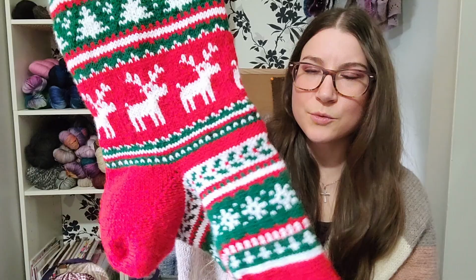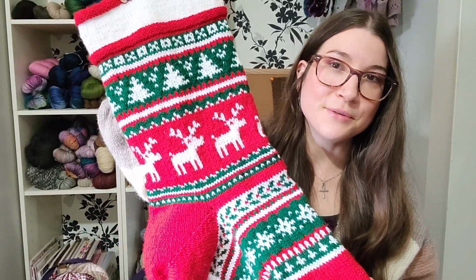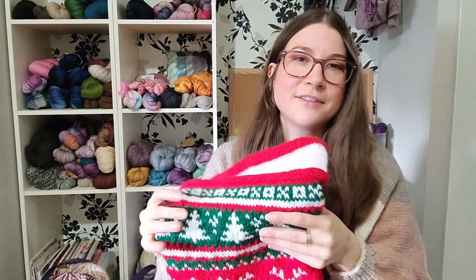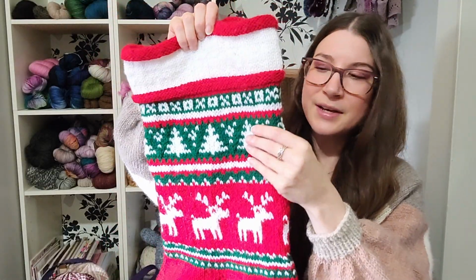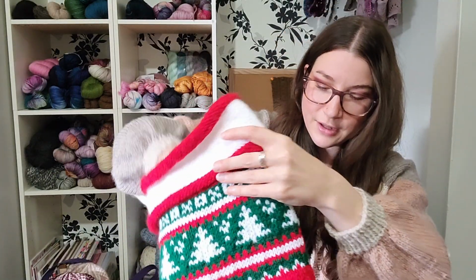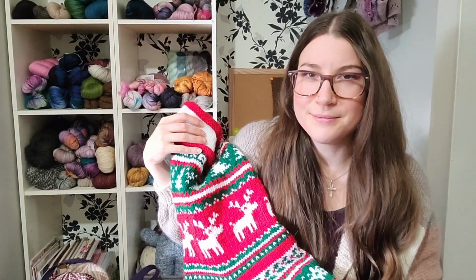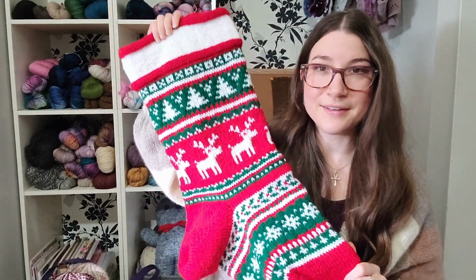Yeah, so certain colors wouldn't overlap, so I had to do a little bit of adjustment, but I think it's super cute. My colorwork tension is not the greatest on larger projects like this, I guess. It is a little bit puckery. I went up a needle size from what was in the pattern already, and I didn't think I would need to go up even more for the colorwork, so I think it's okay. Once it's stuffed full of presents, no one's really gonna care that it's a little bit puckered anyway, so I'm excited about that. Super cute.